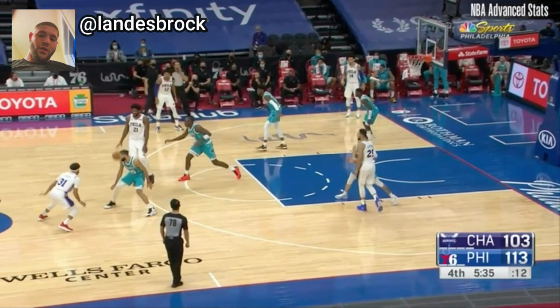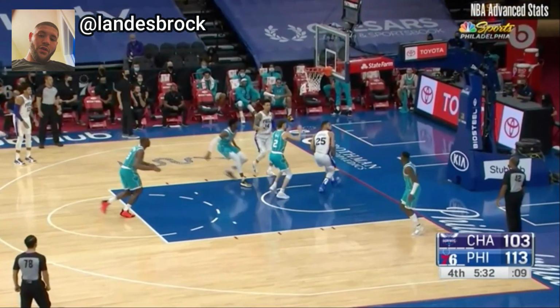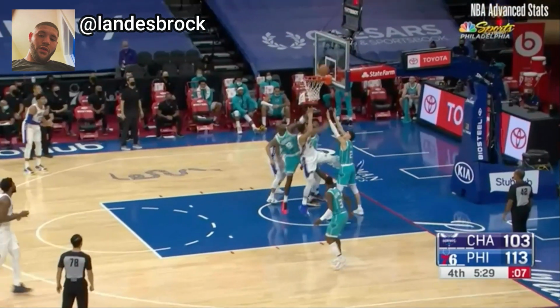The defense is anticipating Seth and Embiid's two-man game here. Instead, Embiid finds a mismatch and his boy does the rest down there. The Sixers have some real floor spacing now, which is elevating everyone's game.